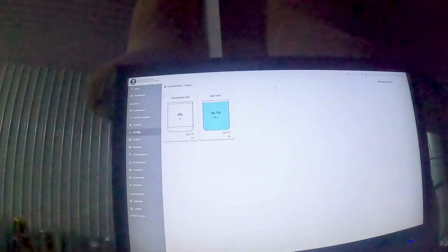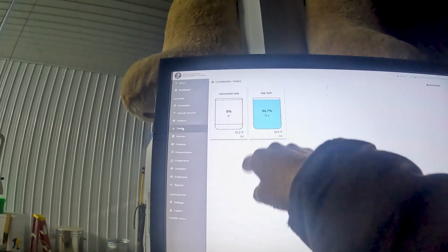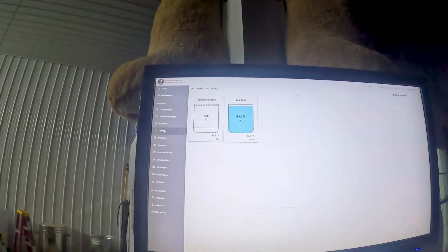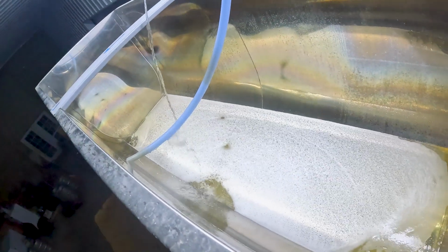Let's go check the tank and see how much we have in it. The monitoring system is going to measure tank heights. This is a sap tank, that's a concentrate tank. Right now it's not reading there's anything in there. I know there's a little bit in there, but it's not reading it right now. Here soon, this one's going to go down, that one's going to go up. Life's going to be good. But I'm going to check it as well, just to make sure we don't have anything going anywhere it shouldn't be going. Oh, there's more water coming in. Yep, it's coming in. And boy, that stuff is delicious.